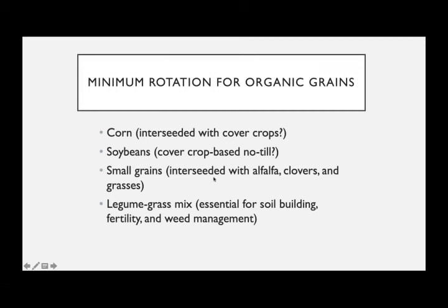But again, the minimum rotation of organic tends to be corn, soybean, and a small grain. And depending on the opportunities, if that farm is integrated with livestock or has an opportunity to sell hay, and increasingly there is a market for organic hay, and that market is doing quite well, our rotation is usually corn, soybeans, and winter wheat, or potentially a legume or legume-grass hay mix thrown in there as well.